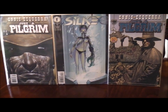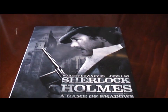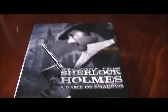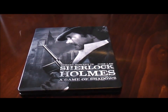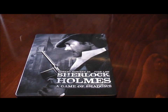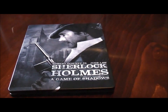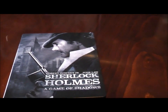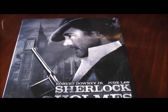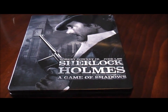Not comic book style, but fictional style, and the fictional style of Sherlock Holmes. And this is the latest Sherlock Holmes movie in the big blockbuster franchise, starring of course Robert Downey Jr. and Jude Law. Robert Downey Jr. of course is Sherlock Holmes, and Jude Law is his companion, Dr. Watson.